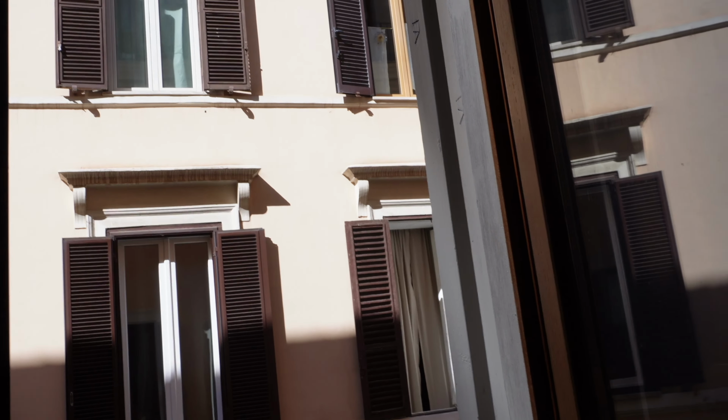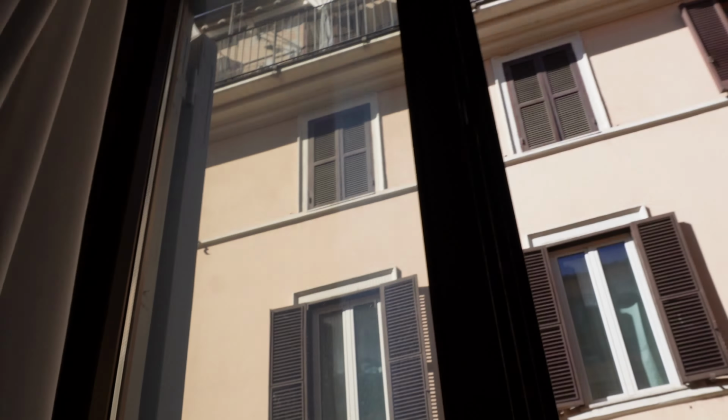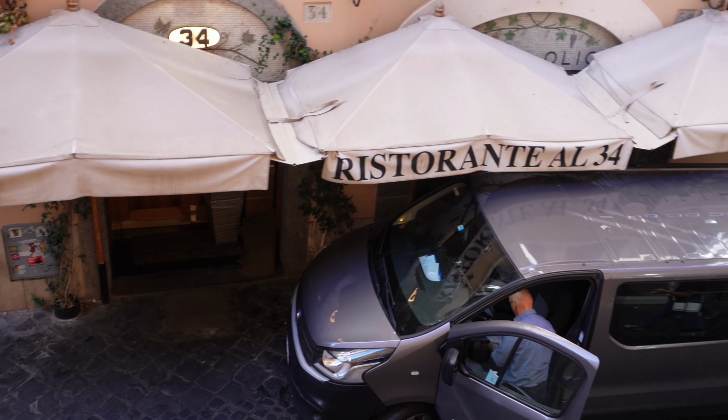Okay, I just wanted to show you the view from our room. We have 2 of these massive windows that are so common in Italy if you've never been. There's one over there as well. But look at this view, y'all. There's a little restaurant outside. There's so many bars and restaurants down here.